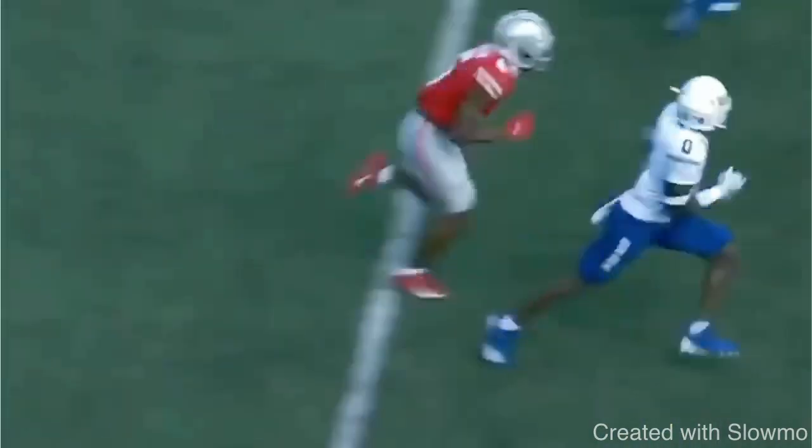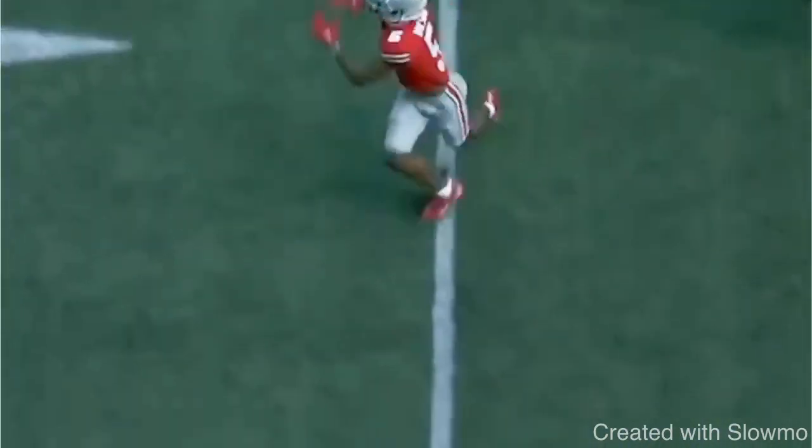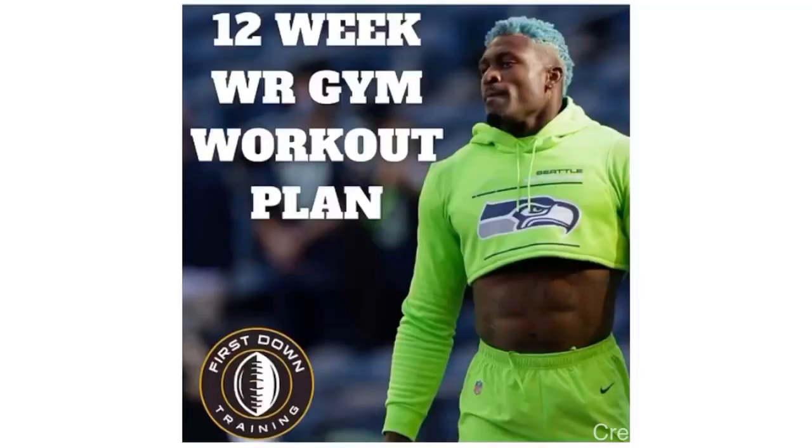Let's watch the thing again, full speed one more time. This is a textbook out route with an inside release, getting that DB to sit on the fade and not giving him time to react and not giving him any indicators with that pad level.